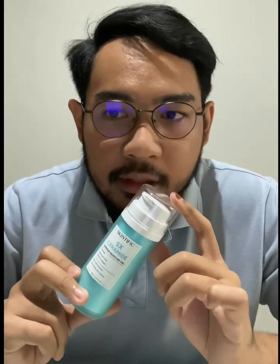In a way, Skintific 5x Ceramide Moisturizer is suitable for all skin types because of its light formula and skin-soothing texture. I think that if you combine it with other skincare or active ingredients, it is still relatively safe and doesn't pill on the skin, with its moisturizing effect. It's proven Skintific is more durable in moisturizing the face than just using a day cream.